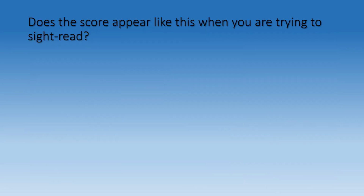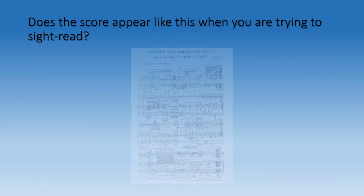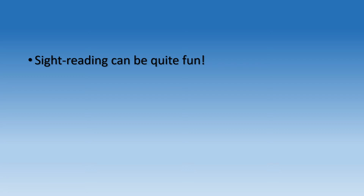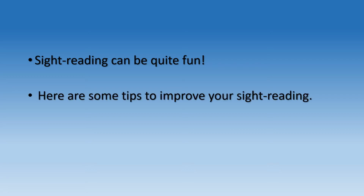Today I will teach you about sight reading. Does the score appear like this when you are trying to sight read? Sight reading doesn't need to be scary. In fact, sight reading can be quite fun. Here are some tips to improve your sight reading.